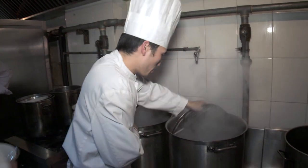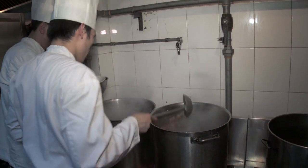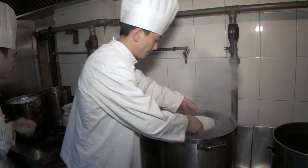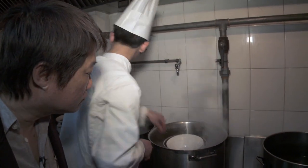Hygiene laws too. Well, if they're keeping it hot all the time, that stays on top, so it weighs it down, so it doesn't pop up.